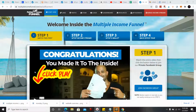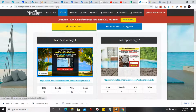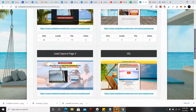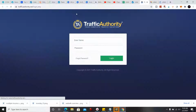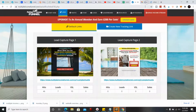Now I'm in my back office, and I'm gonna show you a couple things here. These are the different links and landing pages that you get. Scroll down here. So these are the different landing pages. The traffic sources, you get Traffic Authority, and that's actually really good traffic, and I'll get to that in a minute.